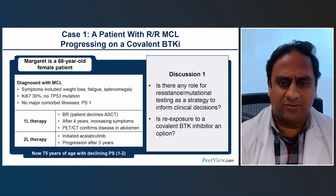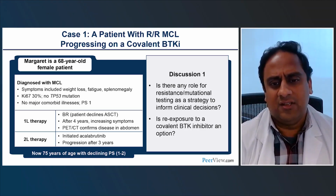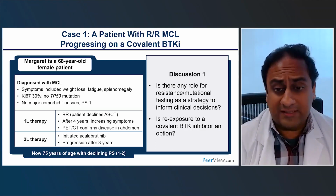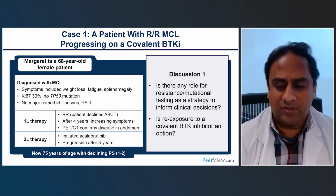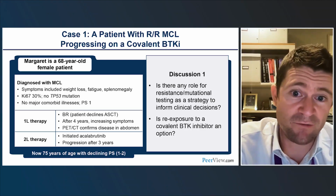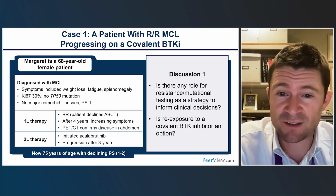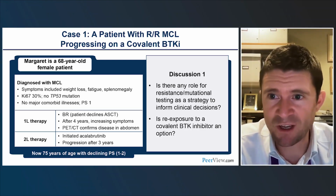Do you think about getting resistance or mutational testing to drive your decision? Would you try a different covalent BTK inhibitor or re-expose? What do you think? Yeah, all great questions. I think the first question really is asking this issue around, for example, CYS481 mutation status.